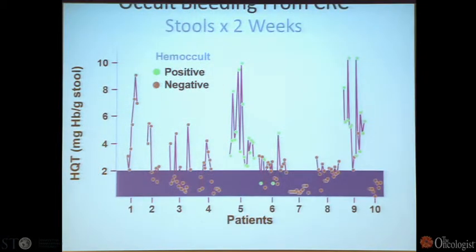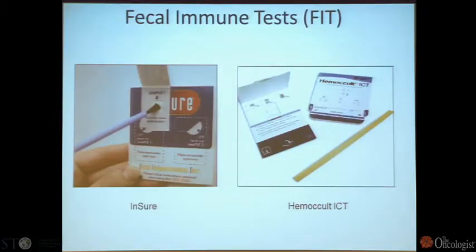Here's a study I mentioned. These are 10 patients with known colorectal cancer. And you can see that everybody whose guaiac test was below the blue line would have had a negative test at the time that they came in to have a single fecal occult blood test done. So we would have actually missed more cancers than we would have detected if that had been the method of doing it. Now the FIT test is an immune test.